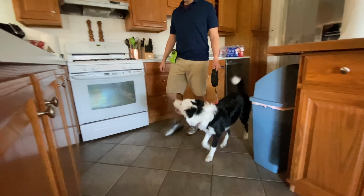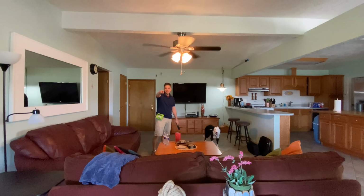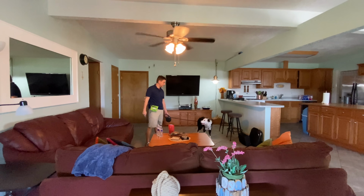This is the kitchen. Good. Nice. I like how she keeps looking to me too. Let's go out back here. There's a lovely porch that I'd like to see. Let's see how she does there.